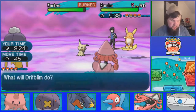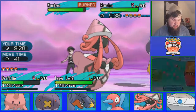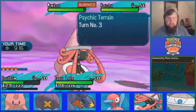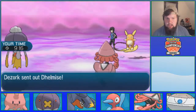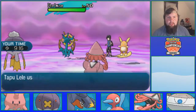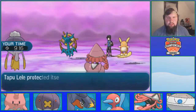Wow, I did not expect him to Trick Room, especially with a Raichu sitting on the field. Raichu could Encore me into Will-O-Wisp, which wouldn't be great, but we'll deal with it if he does. He's going to withdraw the Mimikyu because it's next to useless now. He's going to send out Dhelmise, which does make sense with Trick Room now. Okay, I see you, big dog.